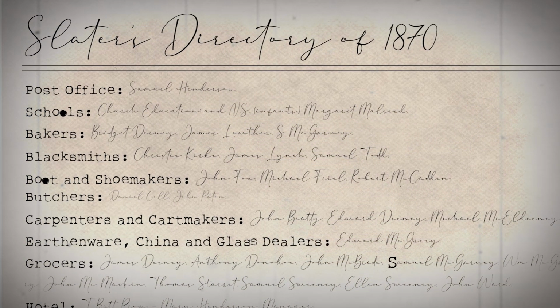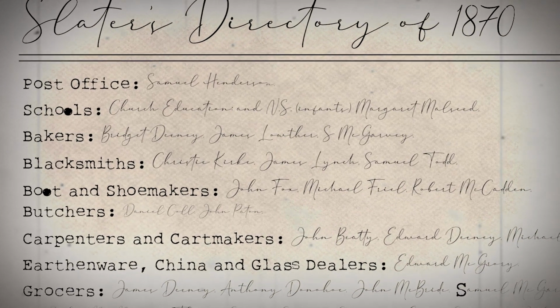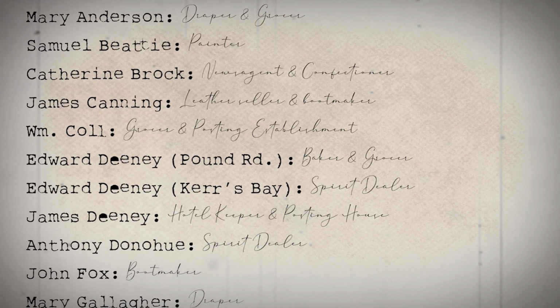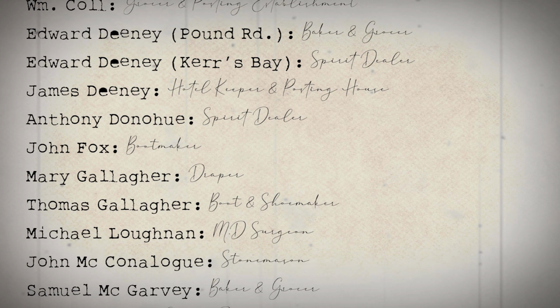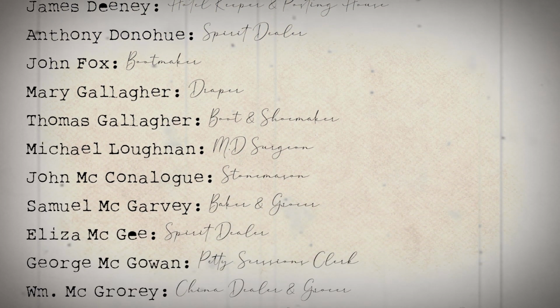Slater's Directory of 1870 is very informative regarding the main occupations. This directory in 1894 was the golden pages of its time. It lists the people involved in business and trade in the town. The census of 1901 gives the names and occupations of most adults.